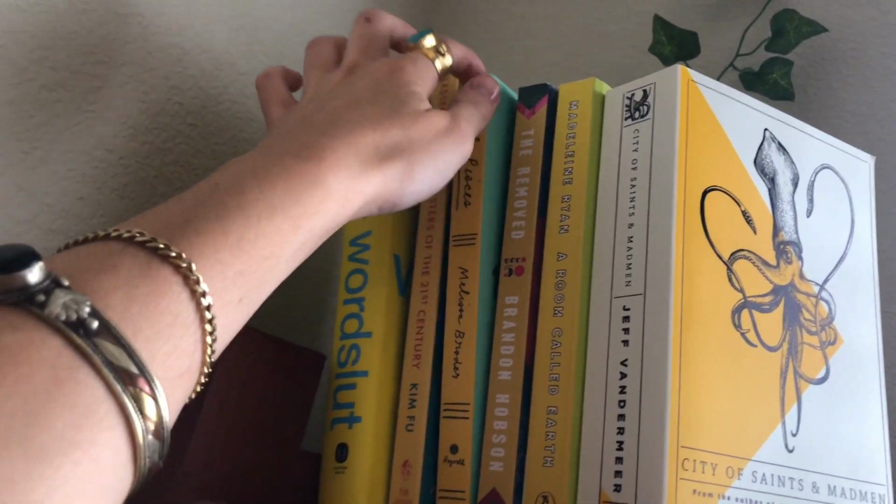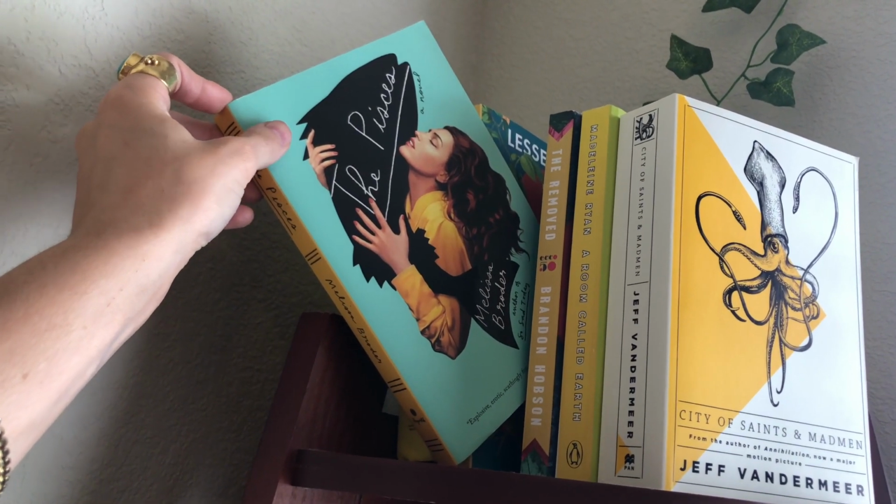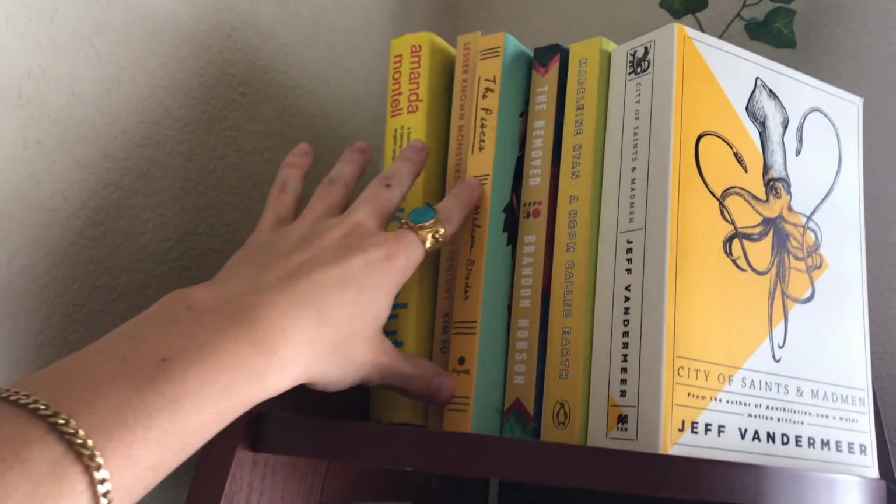Then we have The Pisces by Melissa Broder. OMG, this is one of my favorite books. It's a 5 stars. All I'm gonna say is like merman sex. That's all I'm gonna say because that's all I need to say.